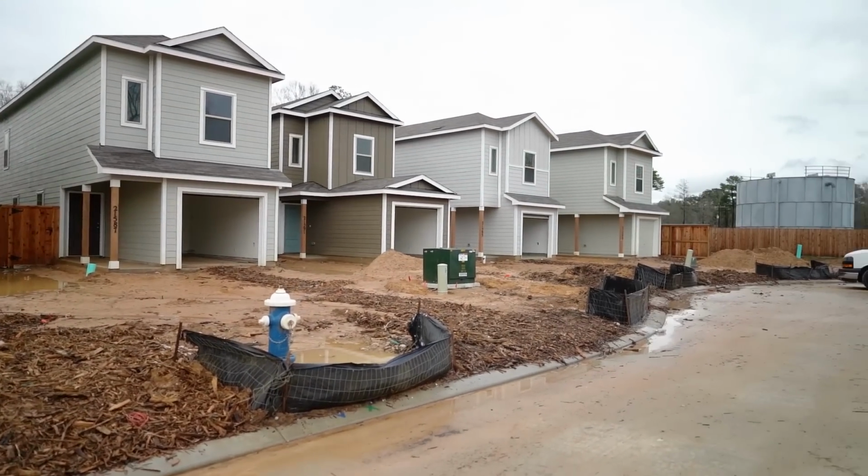But this, honestly, you guys, this isn't too much. I just wanted to start at the end of the street here and do a walkthrough. I want you guys to pay attention. The lots look okay as far as trash, but super muddy. You guys are going to see, these are the tiny homes right here.